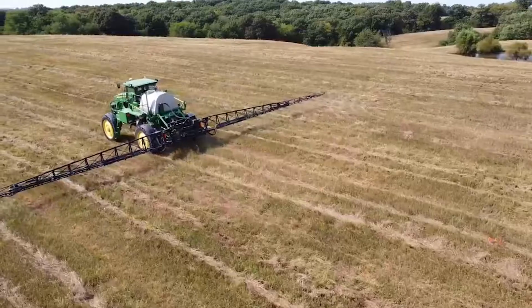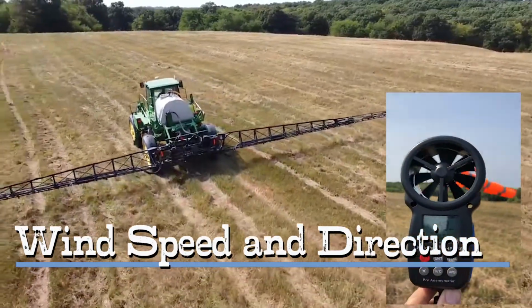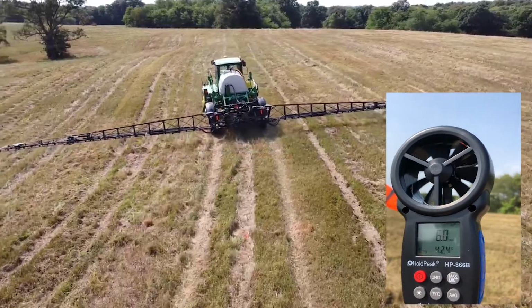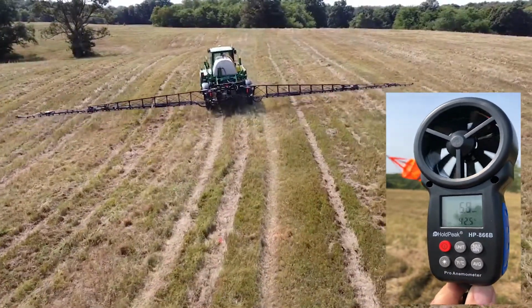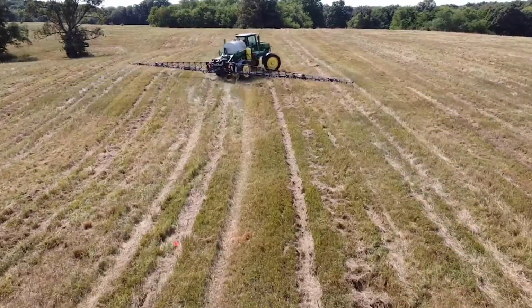What measures do you take to follow the label? We have to make sure the wind speed is not too excessive. I think a lot of labels, if you read them, say 3 to 10 miles an hour, and we try to stay within those requirements. Every applicator has a wind speed meter in their machine, and we measure wind speed at our boom height. And if it's not correct, we don't spray it.